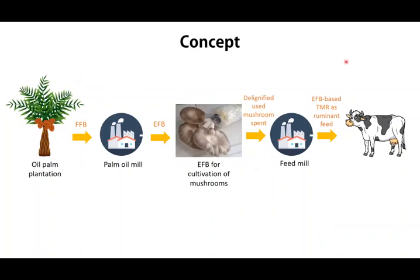It's just a concept. I don't know whether this concept can work or not. Firstly, we know that we have a lot of oil palm plantation, and this plantation produces a lot of fresh fruit bunch, and this fresh fruit bunch is sent to the mill for extraction to produce palm oil. And from this processing, we generate empty fruit bunch as one of the wastes. And this empty fruit bunch can be utilized for cultivation of mushroom.